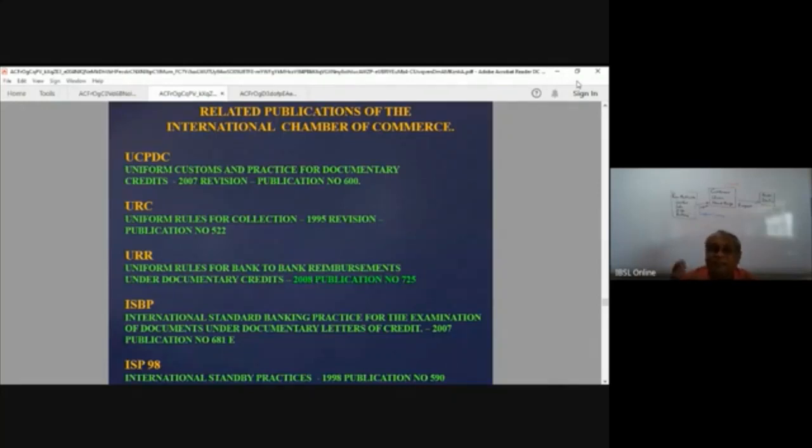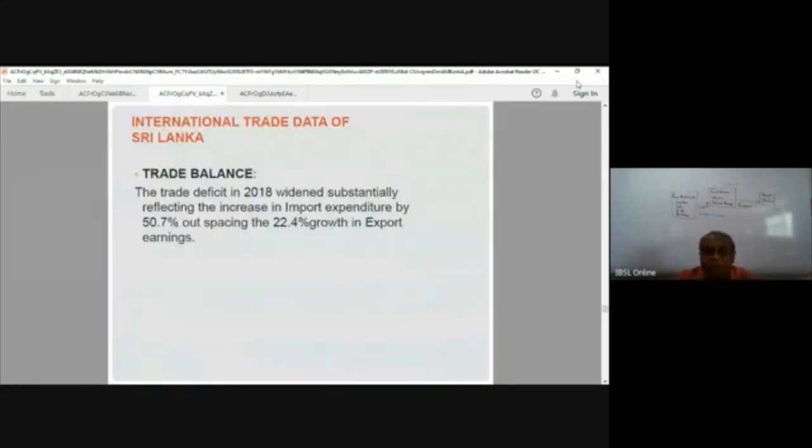Right? Then collection will be by URC, Uniform Rules for Collection. URC 522. Right? Next week, you have to study the 26 articles. Right? URR, Uniform Rules for Bank-to-Bank Reimbursement. Right? Forget about ISBP and ISB 98. The top two is important. Right?